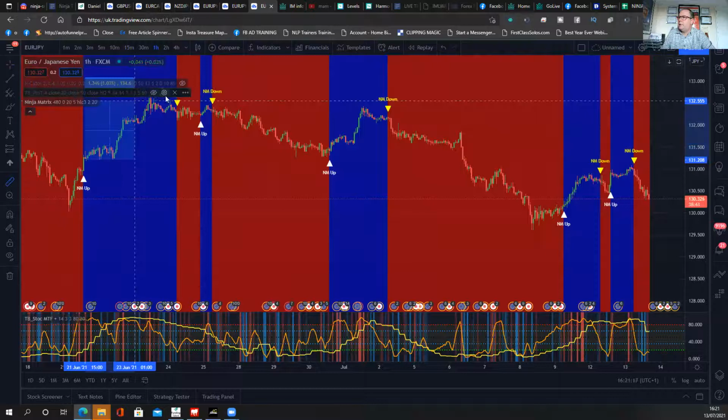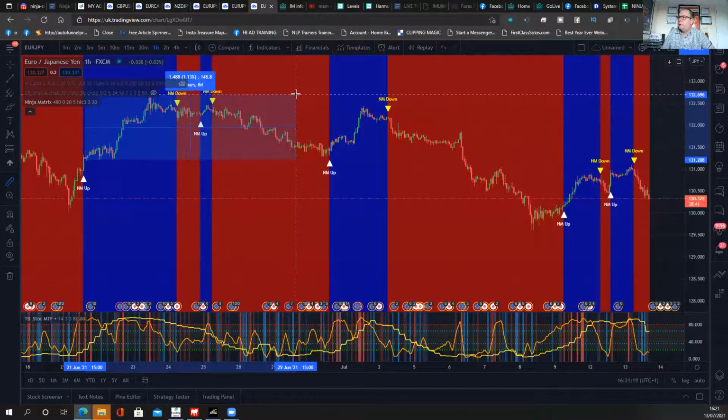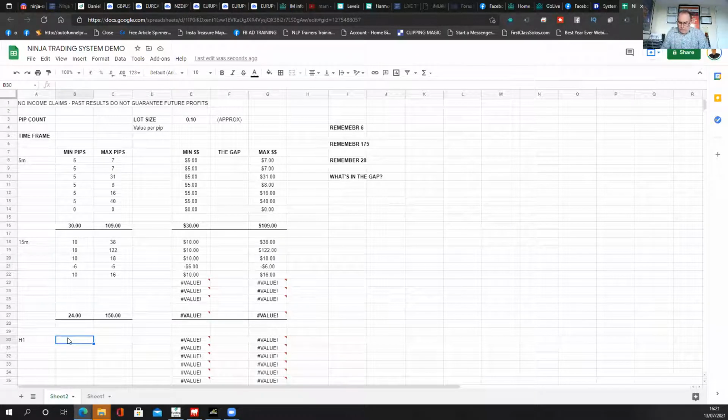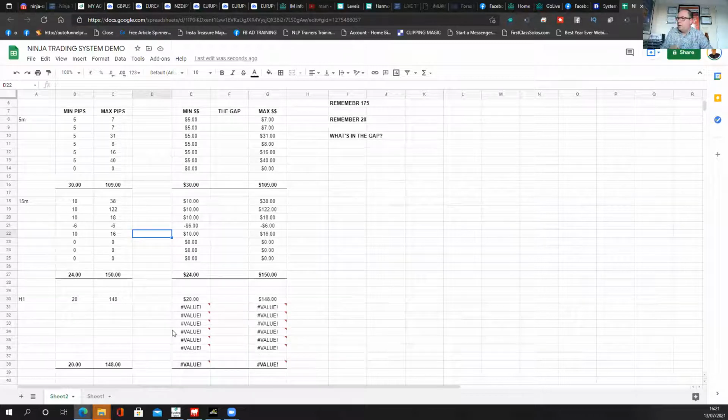20 pips easily up to the top there where those candles are, 148. Let's put notes in these just so that it adds up. So $1 a pip, look, you could have, you know, the minimum at 10 pips each. We lost one, remember, so it's $24. There's $150 potential maximum, right?